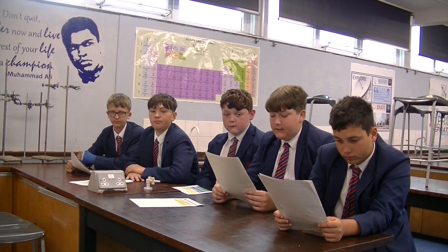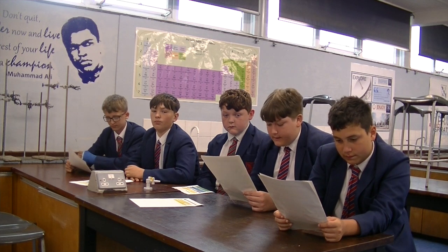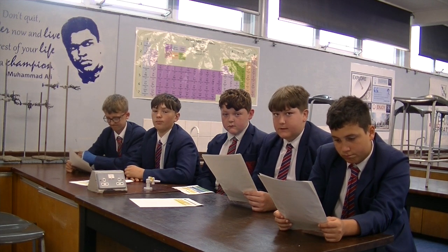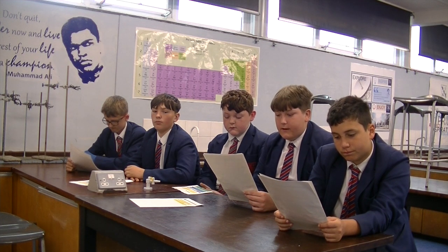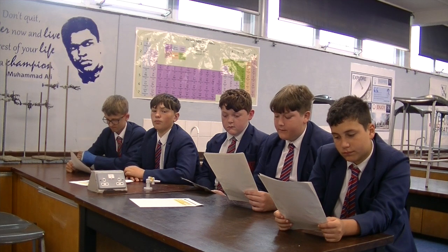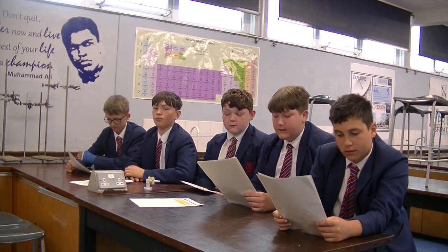The children then identified the problems of using this in the real world. They then concluded that the tinfoil was the best as it reflected the light. When interviewed, the children said that they enjoyed this investigation and felt that it was important for them to understand how to help animals at the ice caps.